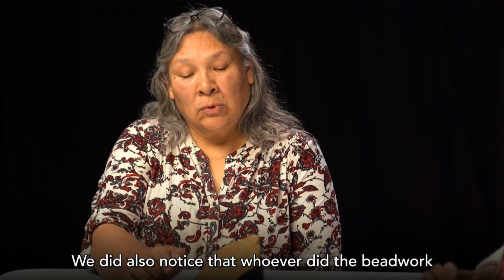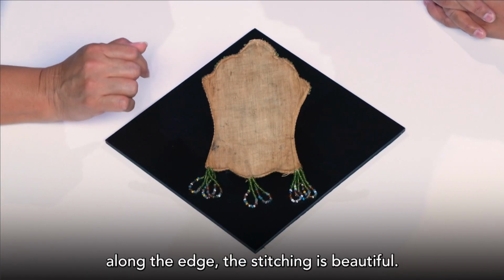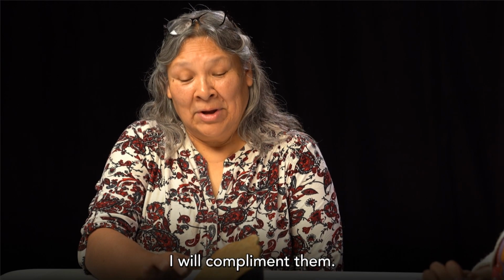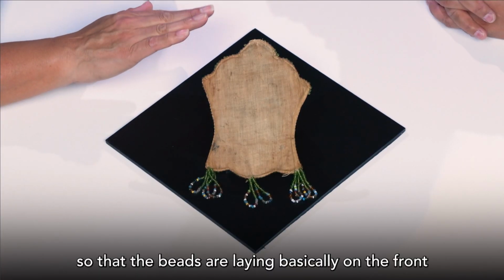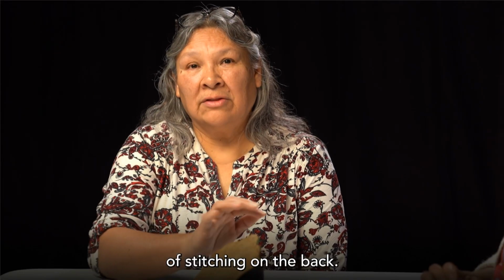We did also notice that whoever did the beadwork along the edge, the stitching is beautiful. I will compliment them. It's nice and even. They made it so that the beads are laying basically on the front, and all you see is just that little bit of stitching on the back.